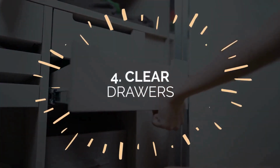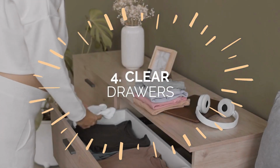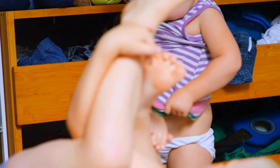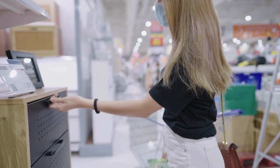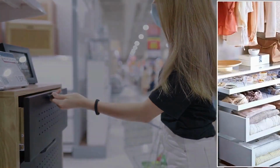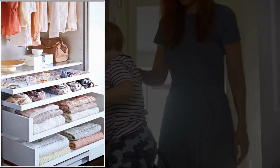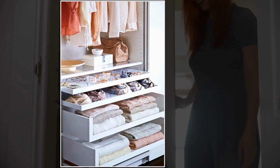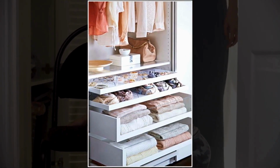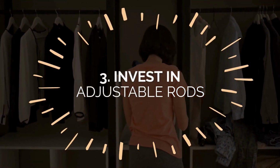Number 4. Clear drawers. Drawers are eminently versatile. You can stash away anything you want in them. No wonder every closet has drawers because they're a convenient way to organize things. You can find drawers in various designs, however, they can be mundane sometimes. Thus, you need to try these clear drawers. These clear drawers will complement the modern interior of your bedroom. Besides, they allow you to see what is inside more easily so you don't have to scatter the items you store there.